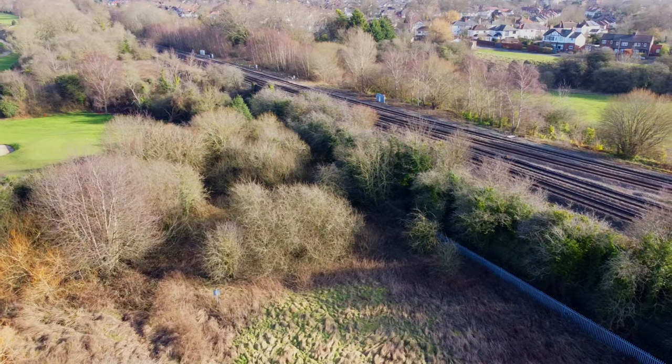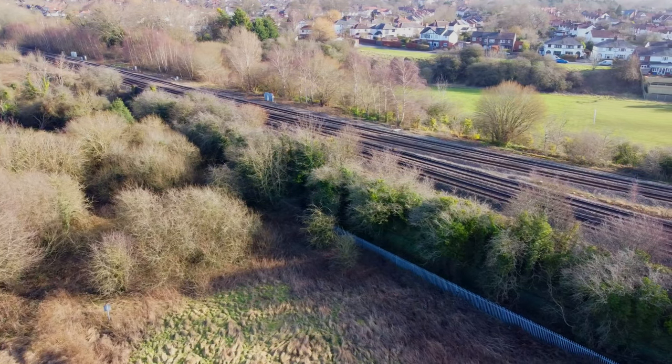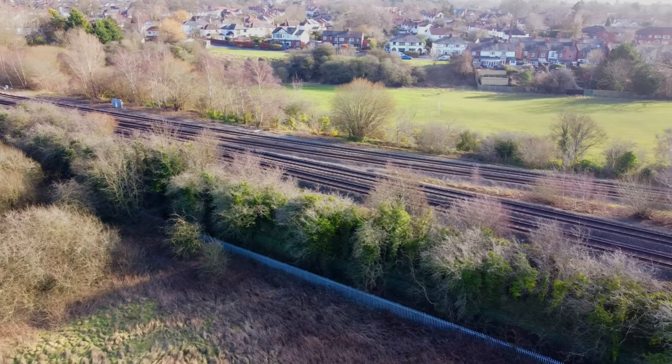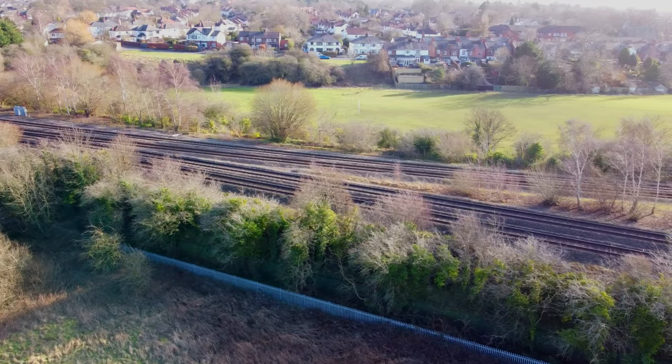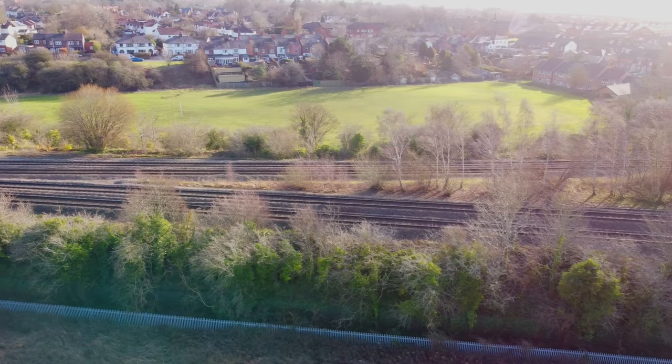We now come to Saltney Junction, where the line to Wrexham and Shrewsbury branches south, seen here as the furthest line at the top of the picture. Our line continues to follow the main line west, crossing the border into Wales.